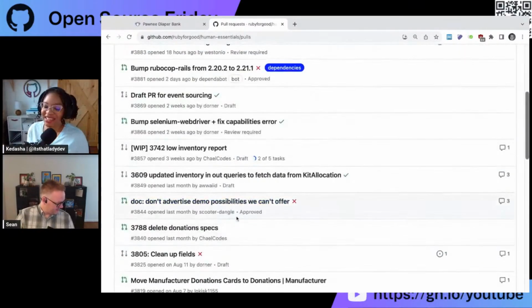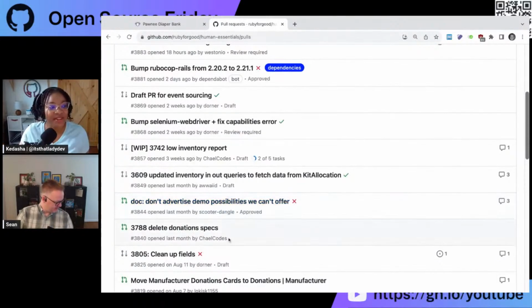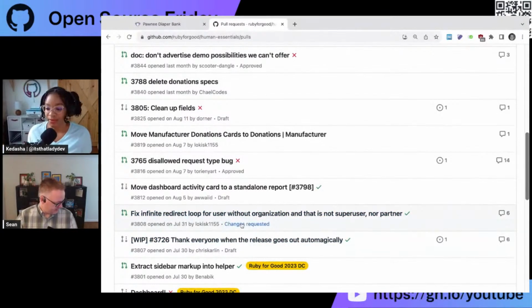So for those just joining this project, it's called Human Essentials, and it is an inventory tracking application that helps nonprofits deliver public goods to people in the community, essentially. I mentioned we do in-person events, and about a month ago we had an in-person event where a lot of work was done. Now we're catching up on all that work.